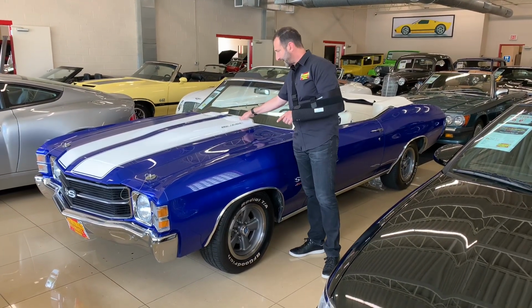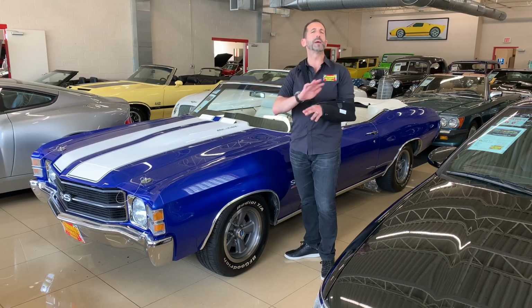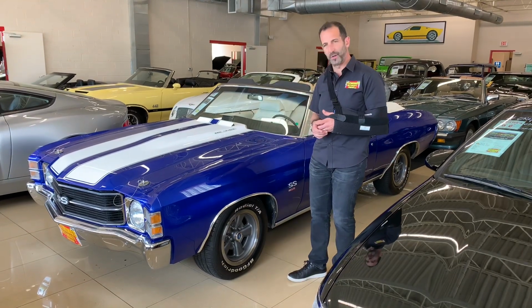Secondly, this right here is not standard on Chevelles. This is a really nice option. It's the air grabber, cowl induction hood. The air hits here, comes back in here, and you may know all of these things that I'm telling you, but just in case you didn't, I don't want to redo the video all over again, so sorry if it sounds like I'm teaching you if you already know.